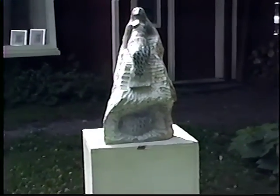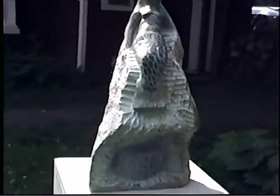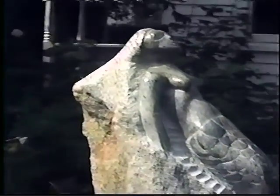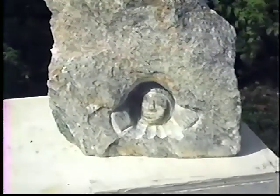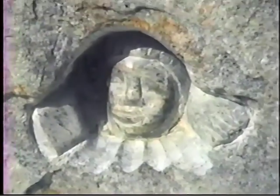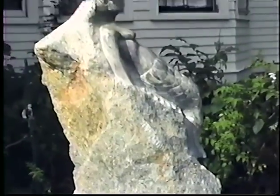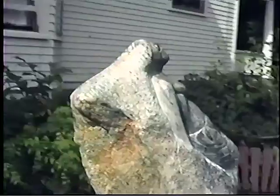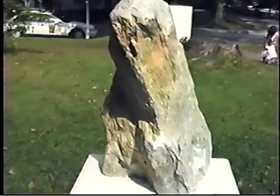And this is the mermaid piece I made right here. It's hard to see because the light is very bright today. It's out of soapstone. These are very inexpensive pieces here that are affordable.